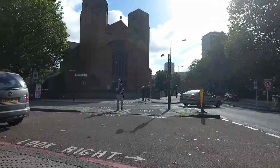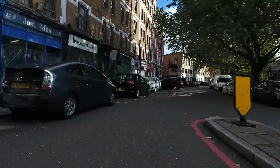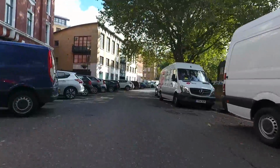The turn-off from Jamaica Road into Dockhead illustrates the problem with too many of London's cycle routes. They are neither safe and pleasant enough to be leisure routes, nor direct enough to be commuter routes.